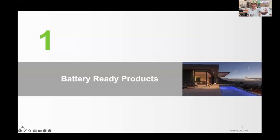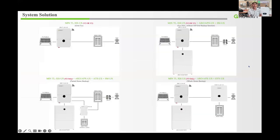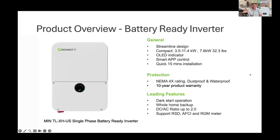So a bit of background on all of our products for the 2024 lineup. Of course, we do all of the usual suspects: grid tie, partial home backup, whole home backup, and off-grid for time of use or anything like that nature.